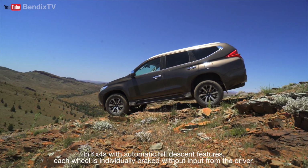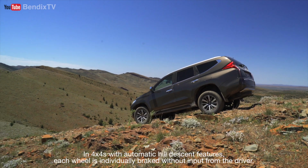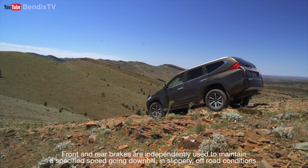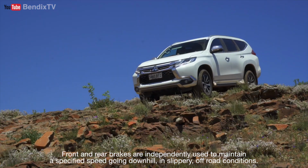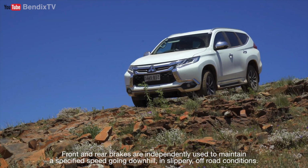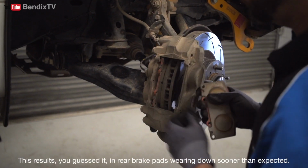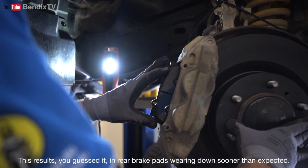In 4x4s with automatic hill descent features, each wheel is individually braked without input from the driver. Front and rear brakes are independently used to maintain a specified speed, going downhill in slippery off-road conditions. This results, you guessed it, in rear brake pads wearing down sooner than expected.